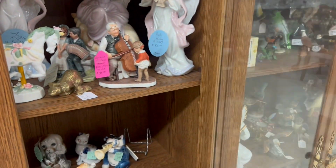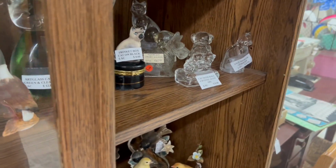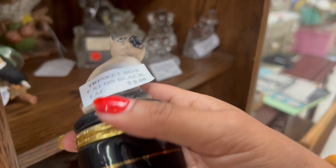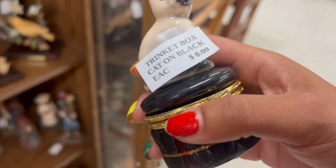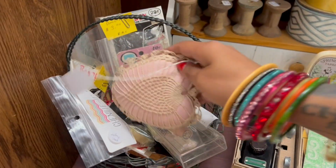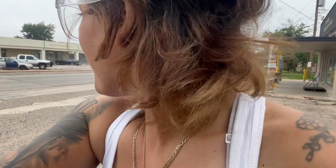Wait, but there's more. And this little cat box is fantastic. For $8, I think I will add this to my sale with Kathy and Yvonne. I just need to remember to put a couple things aside. And this little chair pin cushion. Oh my gosh, so cute. And a heart pin cushion. That's sweet. Well, I ended up spending $108 there. I am ready to go on to my next stop. I will see you guys when I get there.